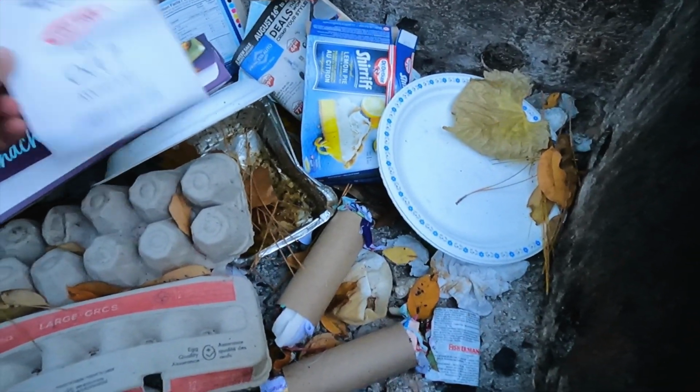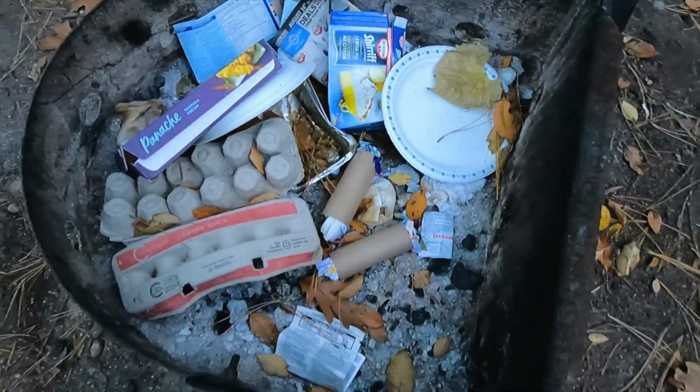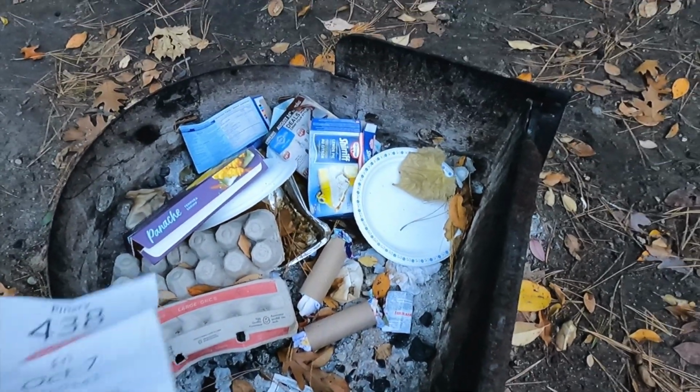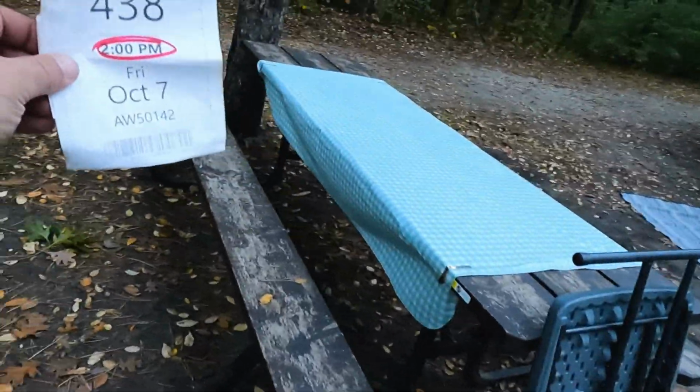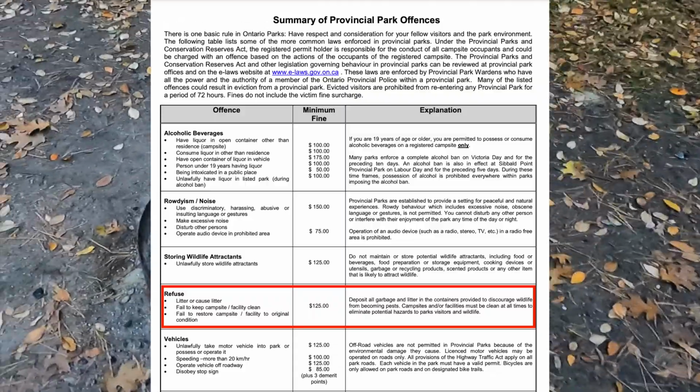You don't do this. I might actually just give this to the warden, and they can look into this, and they'll see this video. Because they left their permit there. This is not how you leave it. There's actually a provincial parks fine for this.